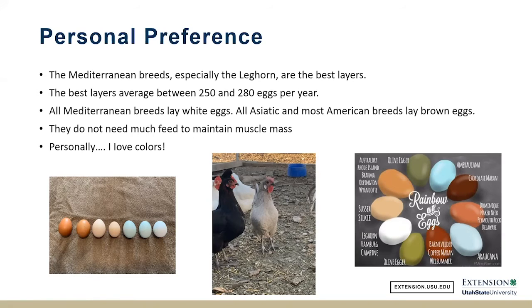Your Asiatic and most American breeds are going to be into the browns, okay? And they will vary. Sometimes your Wyandottes are going to be more of a cream color. Let me find a Wyandotte egg right here. So it's kind of a lighter color, if you can see that type of a brown, okay? And then you might get some that are more of a dark color, and these would be more of your copper Morans, well Summers, those types of breeds, just a little bit darker there, okay?